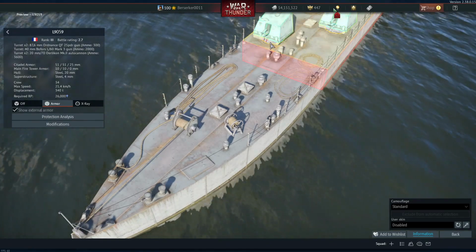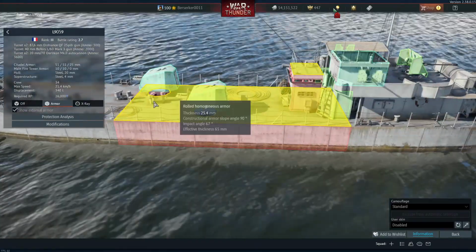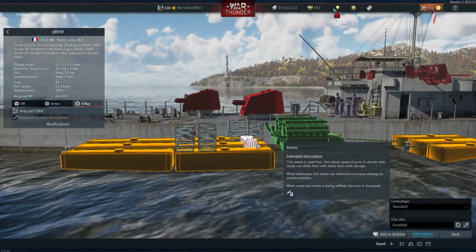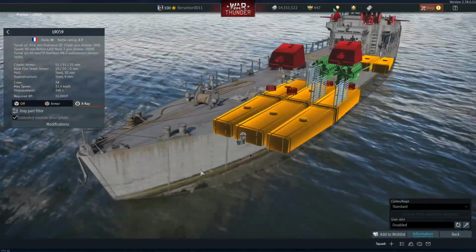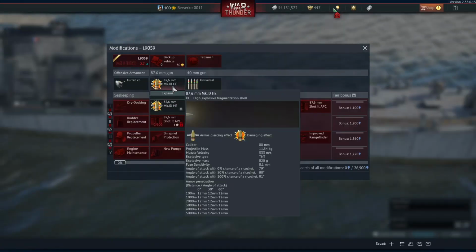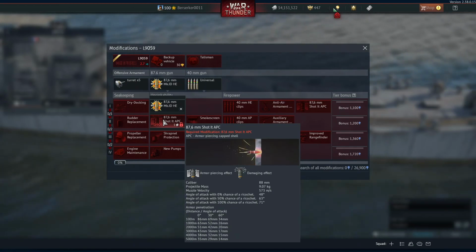So I don't like the fact that there's just holes in the armor where the turrets are. Yeah, that's not good. Also, I don't like that there's a bunch of empty racks down there for no reason. I would assume that's ammo racks for the guns. I hope so. Right now they're empty.